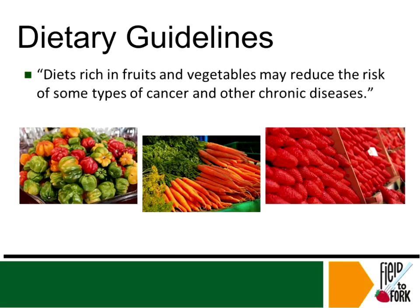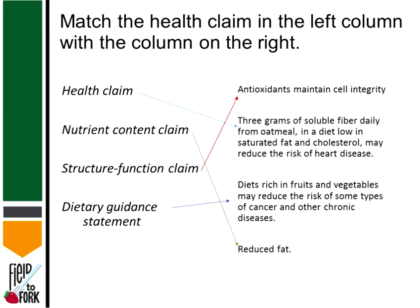And then finally, in this particular list, our dietary guidelines recently came out for 2015-20. And of course, we always promote eating more fruits and vegetables, and there's plenty of research to say that diets rich in fruits and vegetables may reduce the risk of cancer and many other chronic diseases. So that would be a dietary guidelines type of claim. If you have questions and want to know more about these, certainly get in contact with me or do some more reading about this, because it's really important that you don't mislabel your food product, because that can cause it to be recalled.